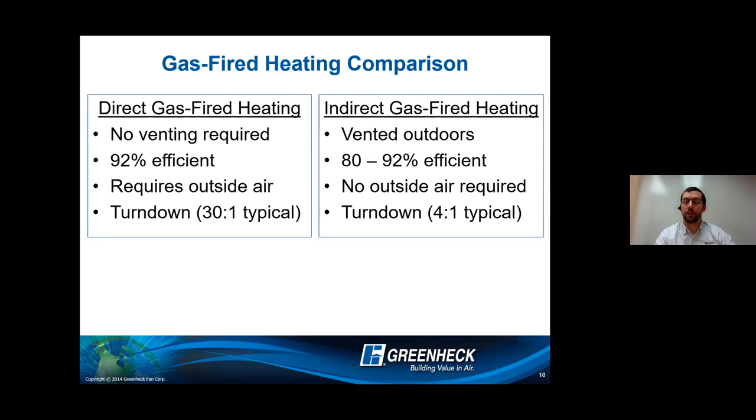Whereas with an indirect gas-fired furnace, when you have a modulating system, a lot of times it's going to be about a 4-to-1 turndown. So with 100 degrees of temp rise, our minimum would be 25 degrees of temperature rise. So you get a lot more controllability with the direct gas-fired equipment.